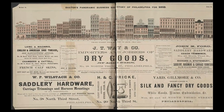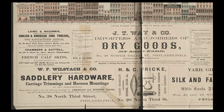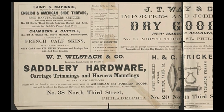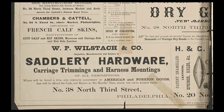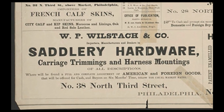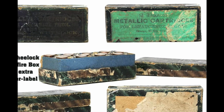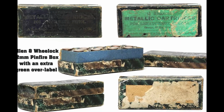This news causes the commander to seek out another vendor to provide pinfire cartridges. He ends up contracting with W.P. Wilstach on March 25th to furnish 1 million cartridges. W.P. Wilstach was in the saddlery and hardware business and did not actually make cartridges, so they subcontracted their pinfire cartridge order to Allen and Wheelock of Worcester, Massachusetts.